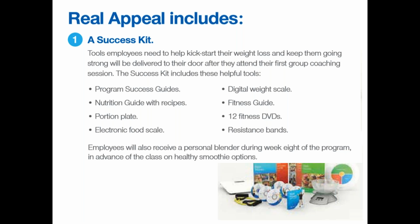So this next slide just shows you what the member gets when they sign up or their spouse signs up. And if it's both the member and the spouse signing up, they each get their own box. It comes to their doorstep. They'll get that portion control plate, a food scale, a weight scale, a resistance band.